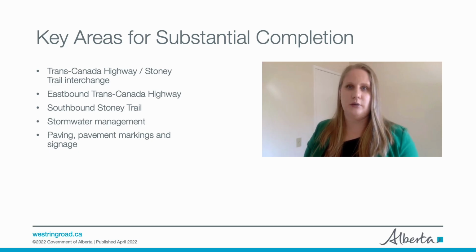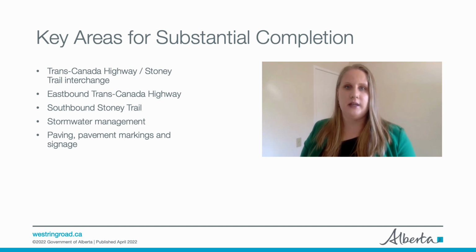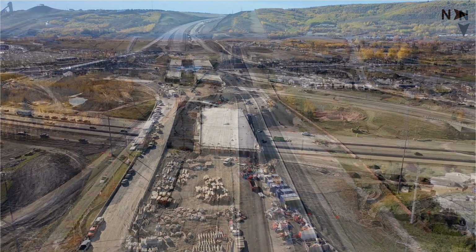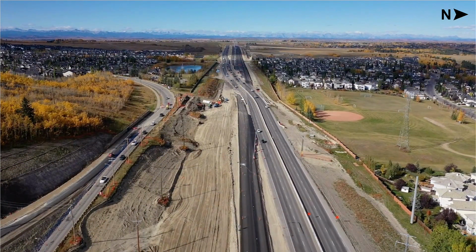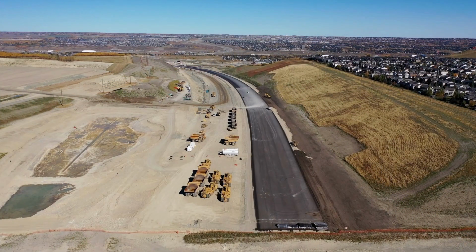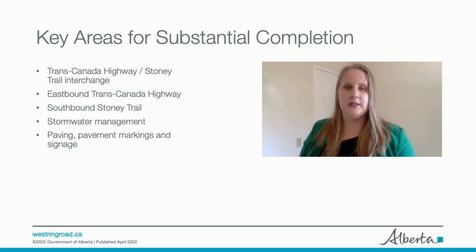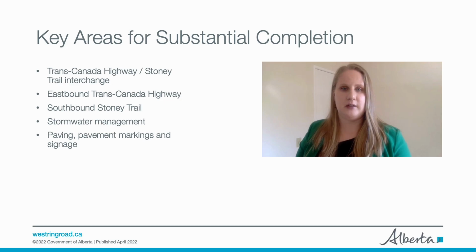In 2022, there will be a push to shift traffic onto final alignments. The key areas where work will be concentrated this season includes the Trans-Canada Highway and Stony Trail interchange, completing mainline Stony Trail bridges, eastbound Trans-Canada Highway from Old Banff Coach Road up to and including the Valley Ridge Boulevard interchange, paving southbound Stony Trail between Trans-Canada Highway and Old Banff Coach Road, and completing stormwater management infrastructure. Several traffic shifts will be required to move traffic to new roads and to complete tie-ins.